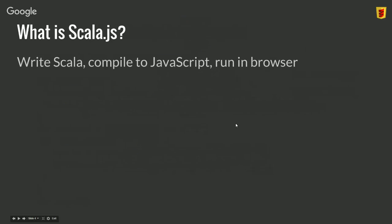So what is Scala.js? It's basically a compiler. You can write normal Scala code and then compile it to JavaScript and run it in the browser. Of course, you can also run it in Node if you want to do it on the server side. But usually, because Scala is based on the JVM, it's Java compatible. So if you are working on server-side code, you would just use regular Scala without the Scala.js step. It has full support of the Scala language. It's actually using the Scala compiler.